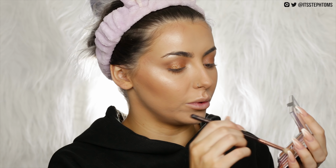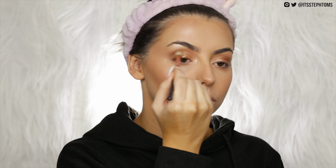So obviously just pop these little guys back in, put them to bed, tuck them in. Then I think I'm going to go back in with this shade here from the Wet n Wild palette. It's just my matte shade. And just blend that in a little bit more. I don't know why, but I never normally do shimmer on my lower lash line. I think I'm going to do that today.